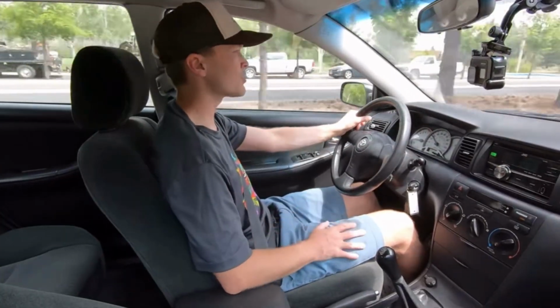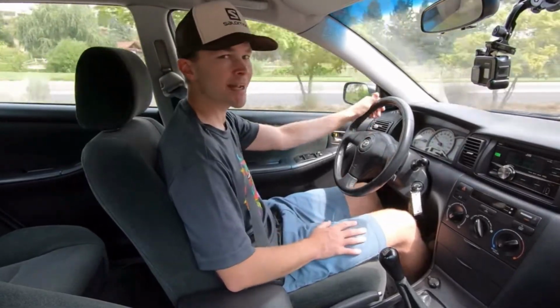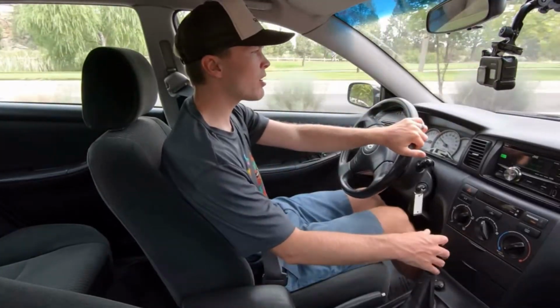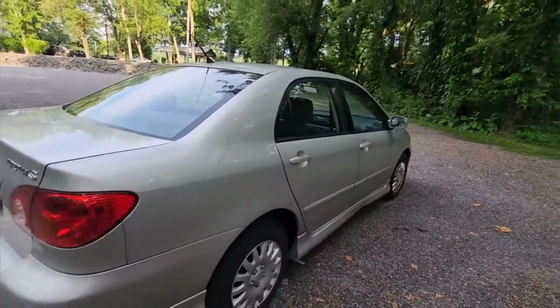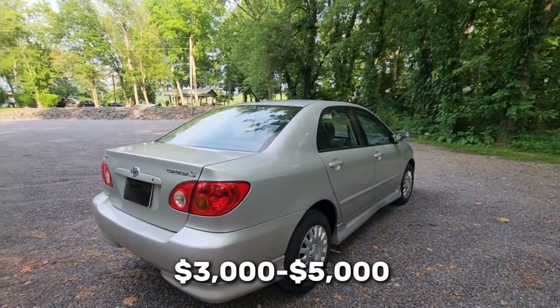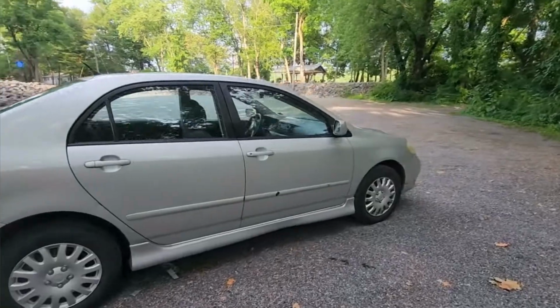You can expect about 25 miles per gallon in city driving, and up to 34 miles per gallon on the highway. Its top speed is around 115 miles per hour. Therefore, it's more than capable for all your normal driving needs. In 2025, you can generally find these Corollas priced between $3,000 and $5,000, depending on how many miles are on it and its overall condition. It's a car that just keeps on giving.